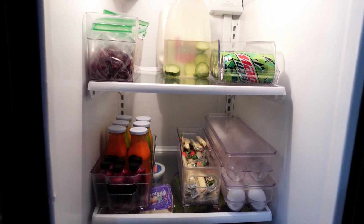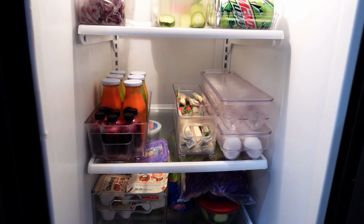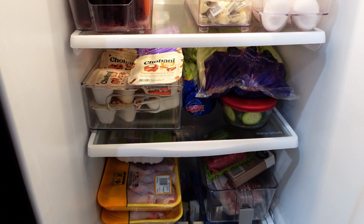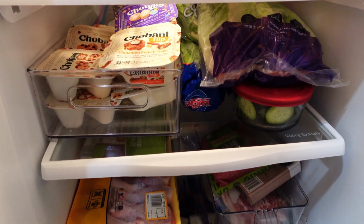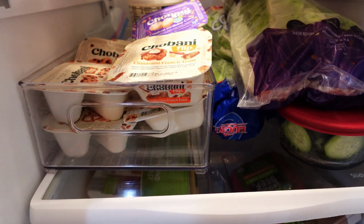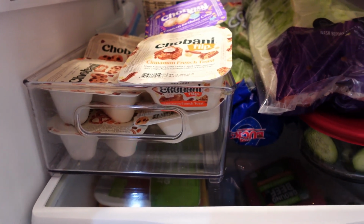Moving down to the next shelf, I have my juice, Frigo cheese snacks, and some eggs. I have some space between the juice and cheese, so I'm thinking about putting water right there. The next shelf is for snacks and vegetables that I have to prepare for juicing or salads. Y'all know my OCD was triggered with the Chobani flip bin. I wanted them to lay perfectly flat, but because of how they are shaped, they couldn't.